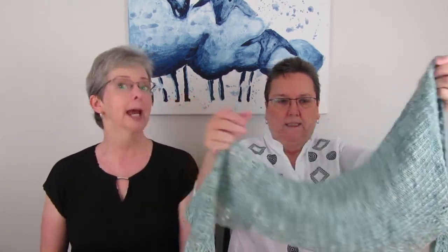I just love the weight, and I love that there's not too much yarn, but there's enough to give you a little bit of color. Yes, absolutely. This one's got the nice texture, the nice lace. Exactly. So I'm really happy with that. Yeah. So that's the first one.